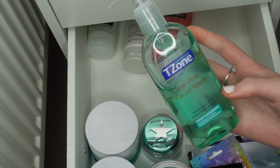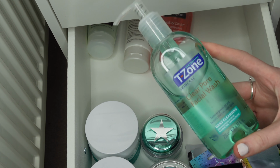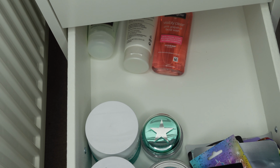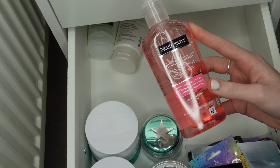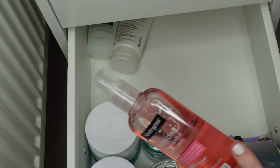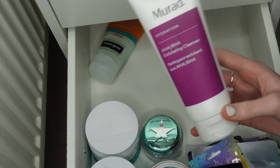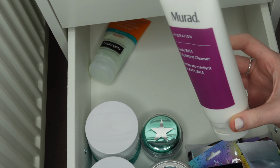This is the tea tree one, and this actually used to be so good for my skin. I used to use this so much, but I feel like it really dries out my skin now, so I'm not the biggest fan of that. Then we have the Neutrogena Pink Grapefruit Facial Wash. This is actually so good. I definitely recommend it. Then we have the Murad Hydration Exfoliating Cleanser. I haven't actually used this.